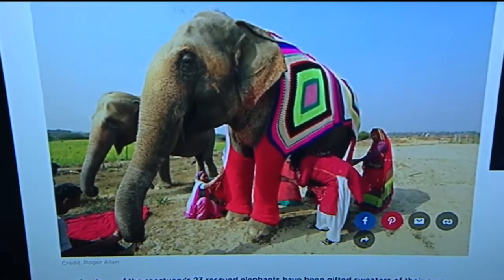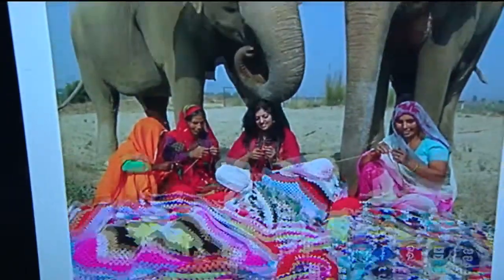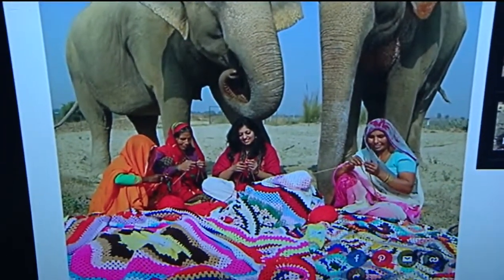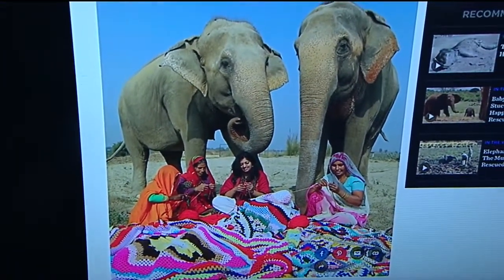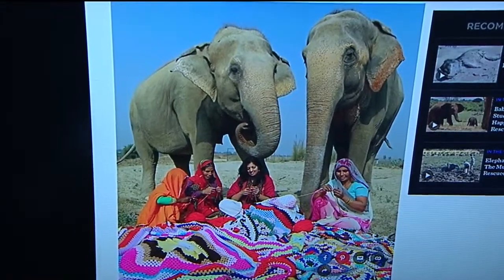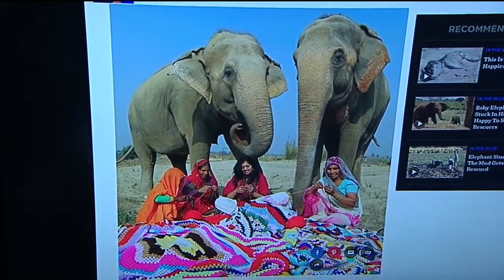They look so warm. Elephants are fantastic. They're just fantastic creatures. Look how cute they are. They're going, come on, hurry up, I'm freezing here. The one on the right looks like he wants to help. Oh, you dropped a stitch. Isn't that terrific? Looks like you could use an extra limb.